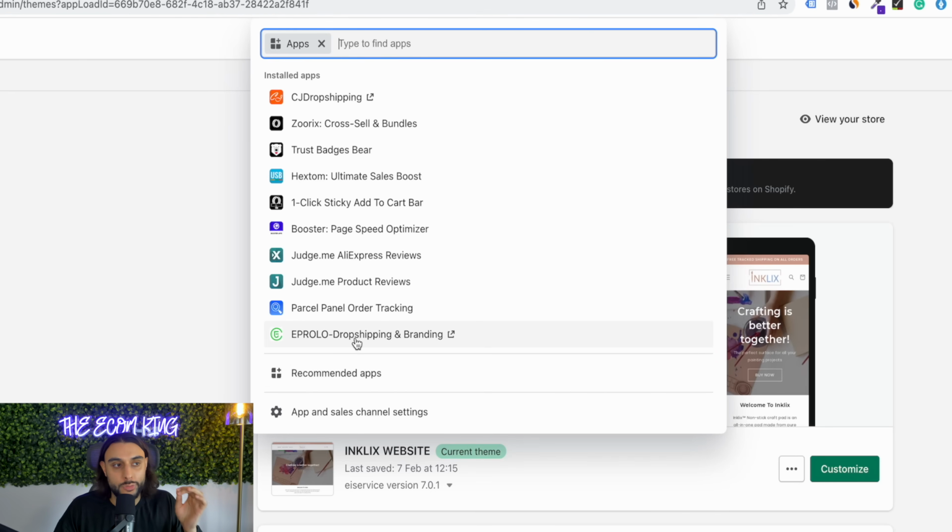They're completely free. And if we look at the apps that he's downloaded for me, you can see CJ Dropshipping, which is a supplier website. He's got the cross-sell and bundles he's downloaded, the trust badge, ultimate sales boost, one-click add to cart, page booster speeds, Judge Me, AliExpress, parcel panel, order tracking, and then another supplier. So he's added all of these apps for me and set them up, which is really helpful.